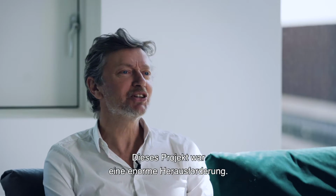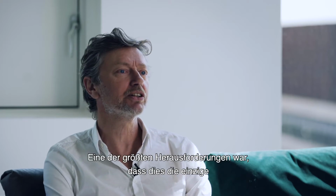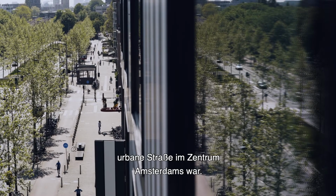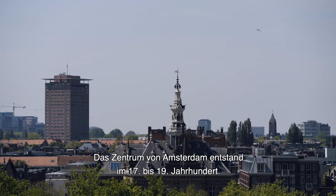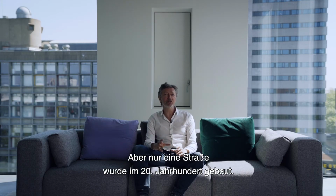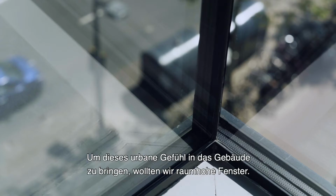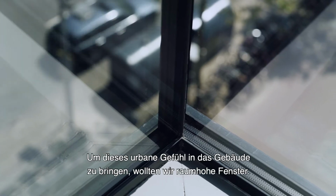So if you look at the challenges of this project, it was immense, of course, on many levels, but one of the biggest challenges was that this is the only urban street in Amsterdam city center. So the whole city center of Amsterdam is based on 17th century, 18th century and 19th century layouts. But there's only one street that is conceived in the 20th century, that is really urban, that is wide, it's an avenue, and it has modern buildings next to it. So to really have this urban feeling in the building, we wanted floor-to-ceiling windows.